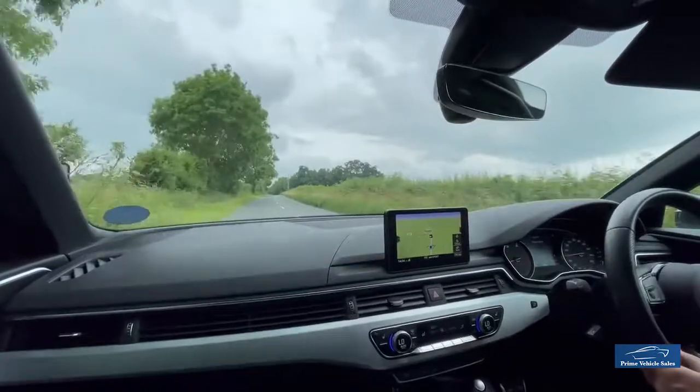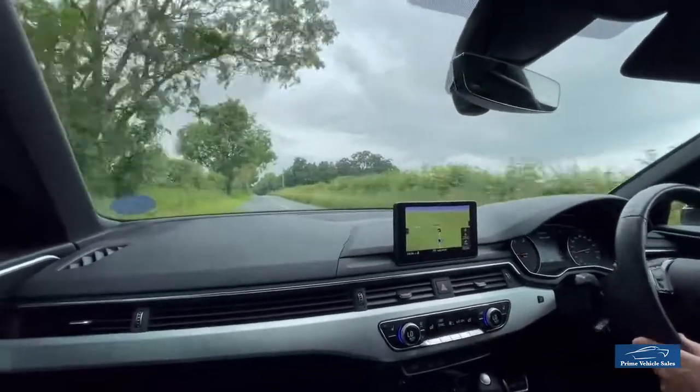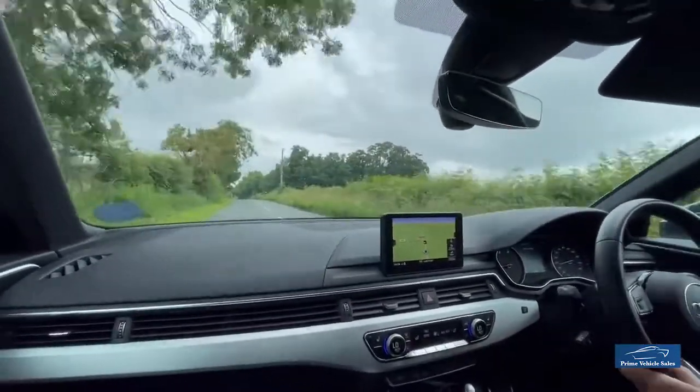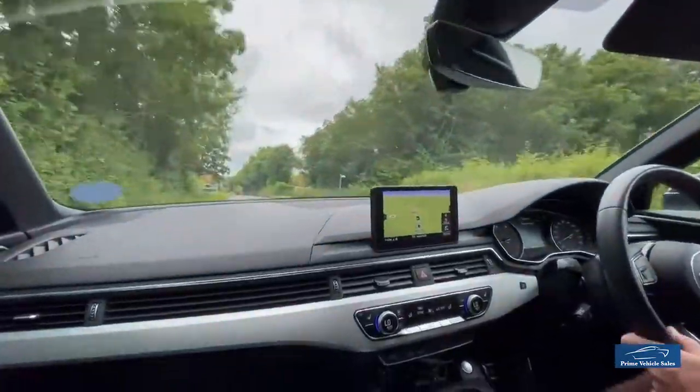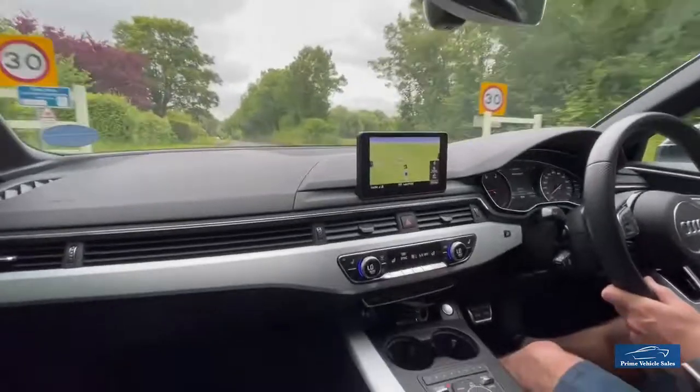And this example is typical of what you expect to find from the sort of cars that we're offering. It's great pedigree, great condition, fully prepped and ready to go. We've got two keys for it as well.